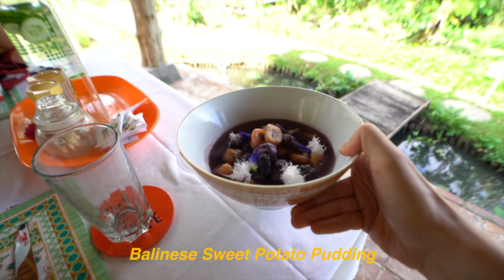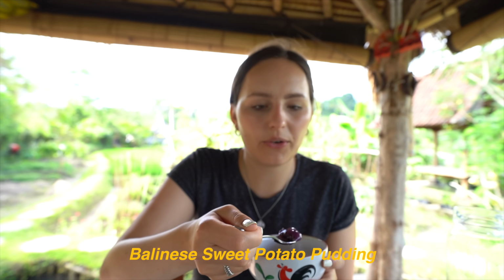I didn't know that tofu could taste this good actually. It tastes like scrambled eggs, kind of. It isn't, but honestly I didn't know that tofu could be this good. It looks gooey. I'm gonna take a bite now.